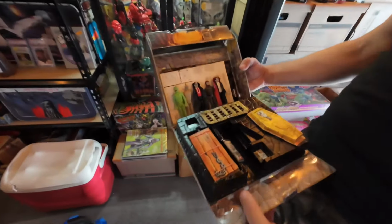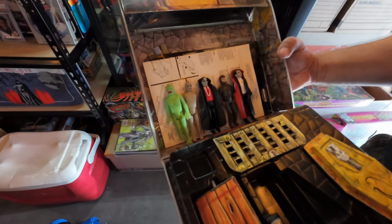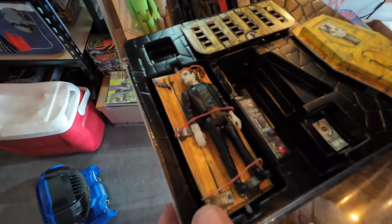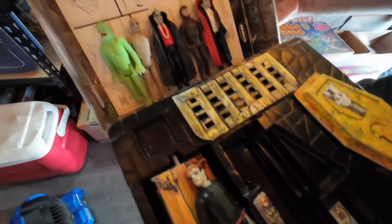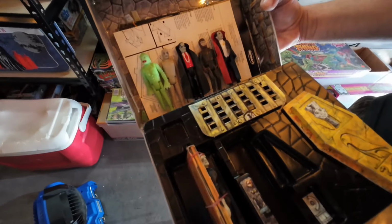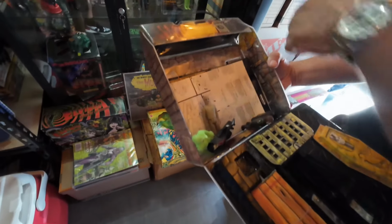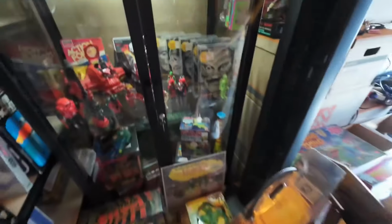Here we got Vince showing off the little playset of the Remco Universal Monsters. Look how clean those guys look. Still got the original rubber bands on the table with Frankenstein. That's awesome. Got this from the homie down in Cedro. Carrying case and a little playset all in one. He's got the little card backs and everything. And then I got them on card right there too. So you got them loose here with the card backs and then on card over here.